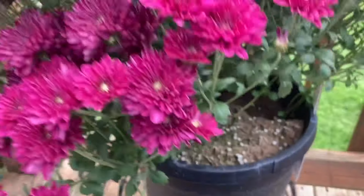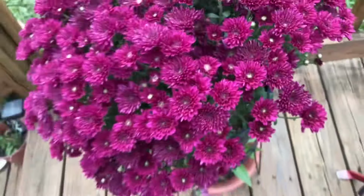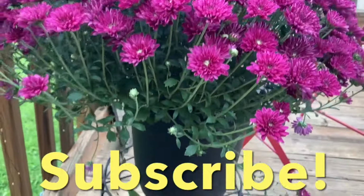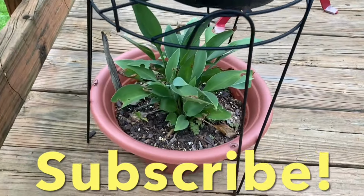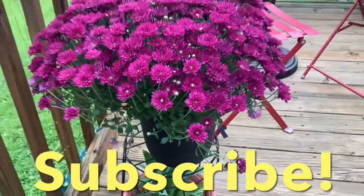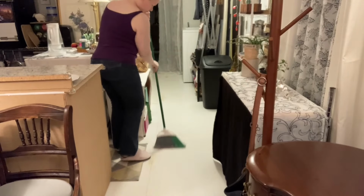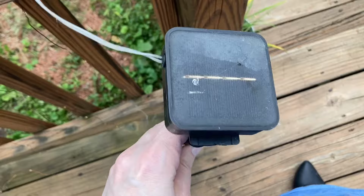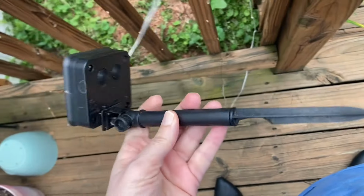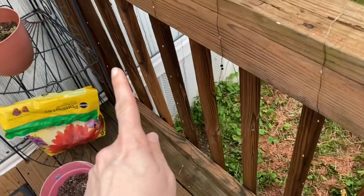Looking good. Well, my mums are doing absolutely beautiful. Really nice. I guess I need to replant them. What do you think? I put the hosta underneath to give it a little shade. Hopefully that helps it. My light stopped working, so I guess the lifespan was about maybe a year. Gotta unravel all these little fairy lights from the railing.